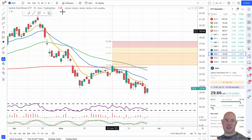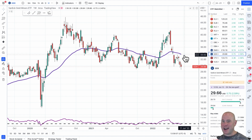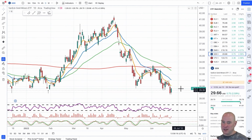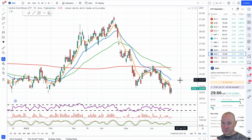GDX, we did have this potential. It still is in a long-term sell position. We had this potential double bottom, which is now invalidated. So I was watching to see if this could get some strength. It has not been able to get some strength, and that longer-term pattern is off when we don't have a short-term pattern. The only thing that interests me is if we can get this back above $31, and I'll look for gold miners again. Other than that, it's hands off right now from my perspective.